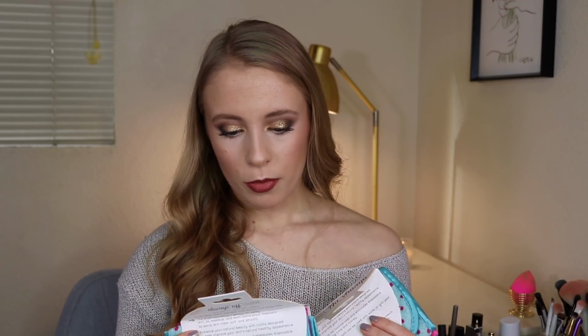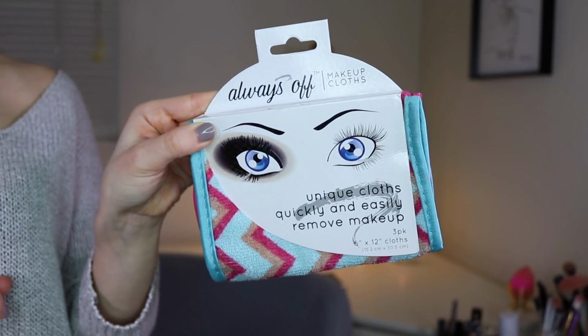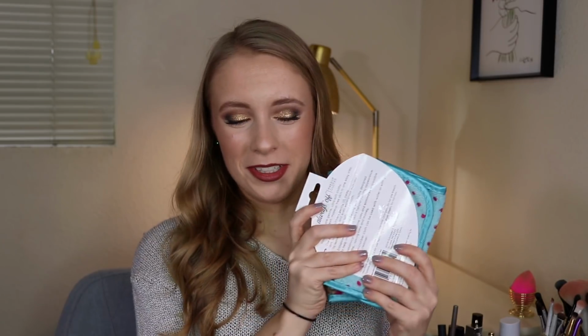My aunt actually for Christmas got me some more that I haven't tried yet, but these are from the brand Always Off. I'm not sure where she found these. I haven't tried them yet, but they're a similar kind of microfiber material, and they're really cute patterns too. These have like polka dots and stripes and stuff. And so I will also try these, and I'll see if I can find where she got these, but that was a really nice gift from her because she knows I like these, so that was really sweet.